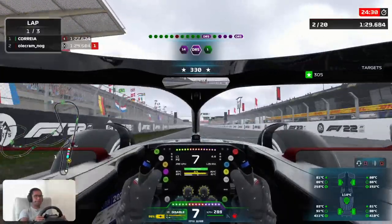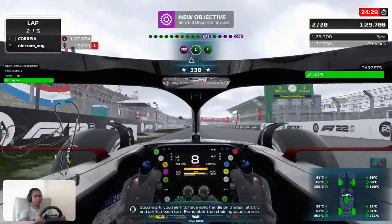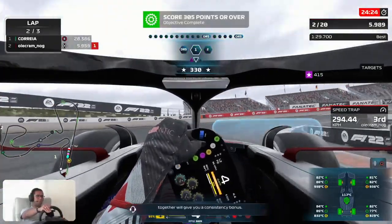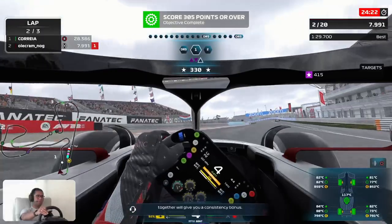Let's go, team. Good work. You seem to have a solid handle on the lap. Let's try and perfect each turn. Remember that chaining good corners together will give you a consistency bonus.